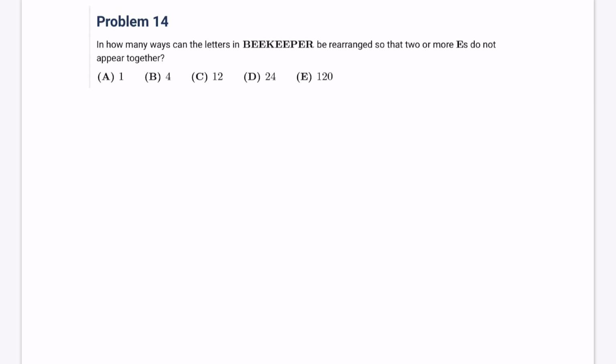Problem 14. In how many ways can the letters in beekeeper be rearranged so that 2 or more e's do not appear together? First, we can count how many e's are in beekeeper. We have 1, 2, 3, 4, 5 e's. So we can write these e's with spaces separating them, because we do not want them to be together.